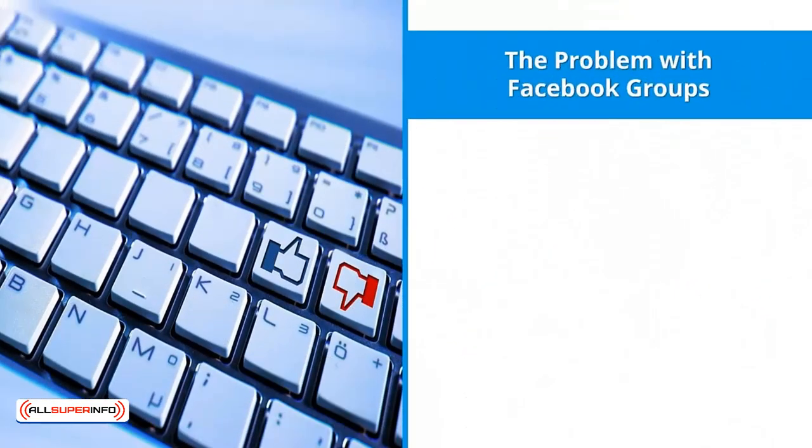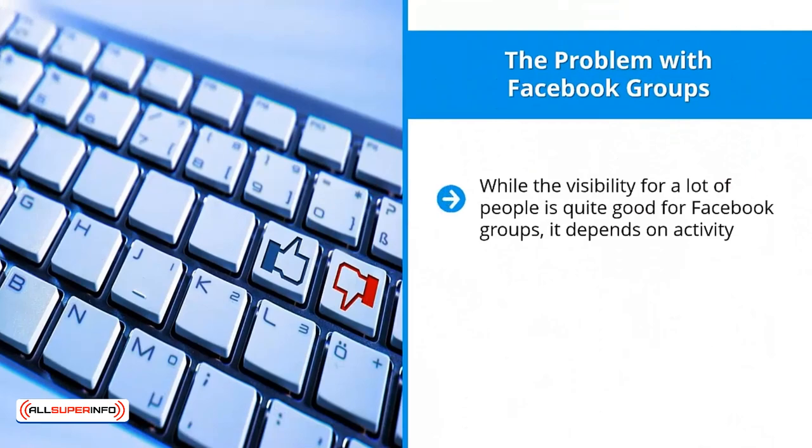The problem with Facebook groups. While the visibility for a lot of people is quite good for Facebook groups, it depends on activity. If the individual group member is not all that active in your group, maybe the person isn't liking or commenting, they're not going to get as many notifications on their Facebook update section as somebody who is active. This is a big drawback.